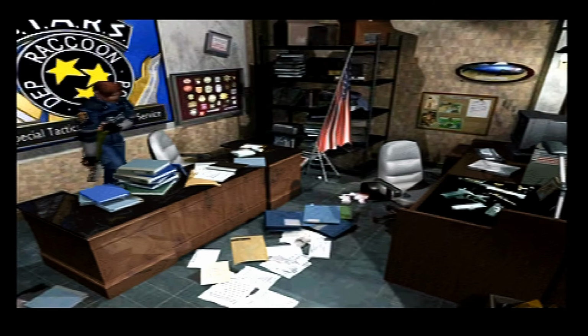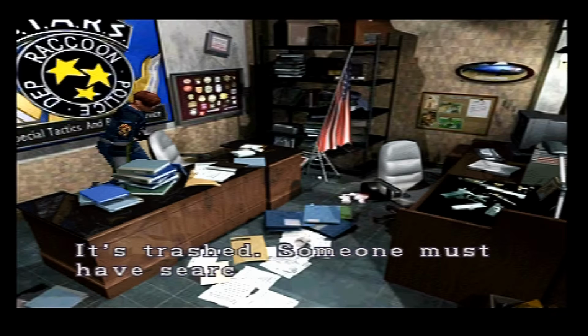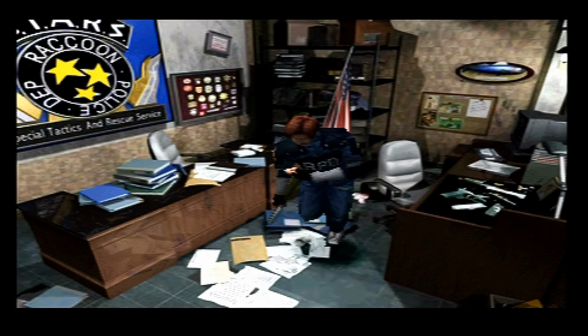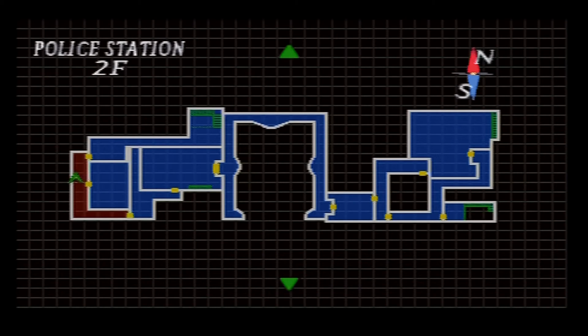What about this desk? It's trashed. Oh. Okay, so nothing in here. Carry on! At least I'm not seeing anything I can do in there. Yeah, let's consult our map again. Where are we? Over there.